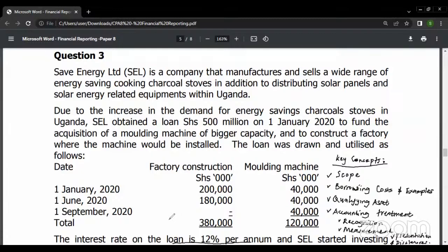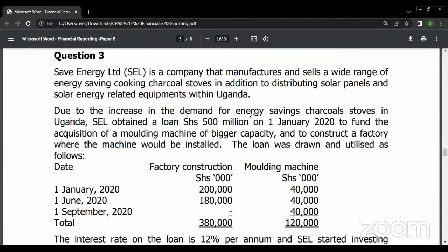Now, if the funds are specifically borrowed to obtain a particular asset, just like in this case of the question, the amount of borrowing costs qualifying for capitalization is the actual cost incurred during the period, less any income earned on the temporary investments of those borrowings. That is for the specific funds: to come up with the actual borrowing costs to be capitalized, get those actual costs that have been incurred during the period, less any investment income earned on temporary investment of those borrowings.